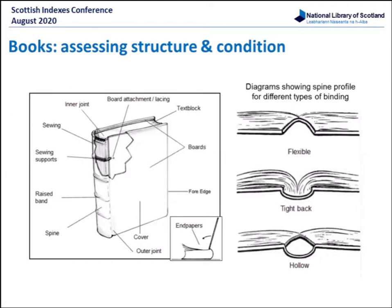For an explanation of the different terms, I recommend that you refer to the online bookbinding glossary by Don Etherington. Sewing holds the leaves together and attaches the text block to the supports, which in turn are used to attach the cover. The sewing structure is not normally visible unless the spine has been damaged. The sewing can be simple or complex, resulting in structures of varying robustness.